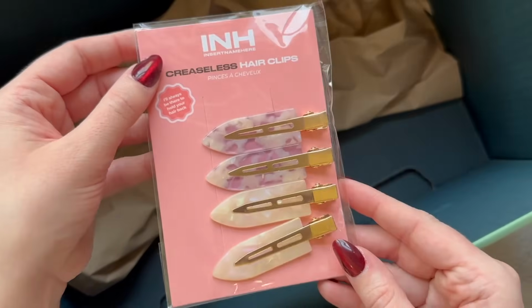Another hair product that I thought I would just get use out of was these clips from insert name here. So these retail for 18 bucks.